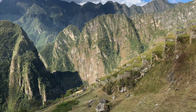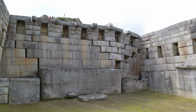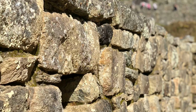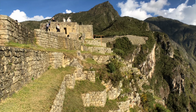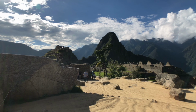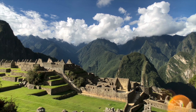Machu Picchu was built around 1450 in classical Inca style with polished stone walls. The stones fit tightly together without the use of mortars. It was abandoned and mostly covered in vegetation during the Spanish colonization. It was brought to international attention by American explorer Bingham in 1911 and became a World Heritage Site in 1983.